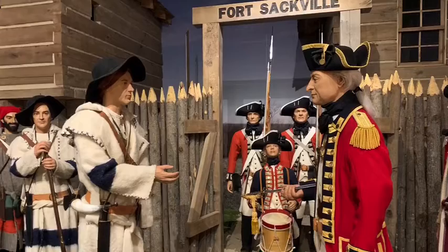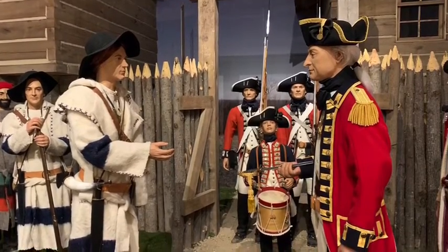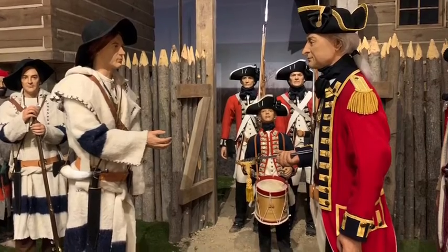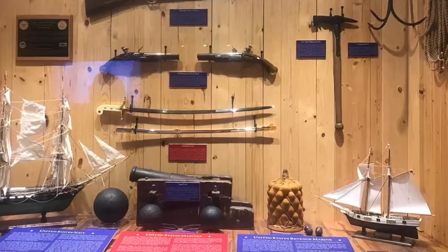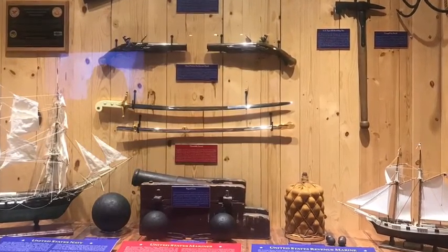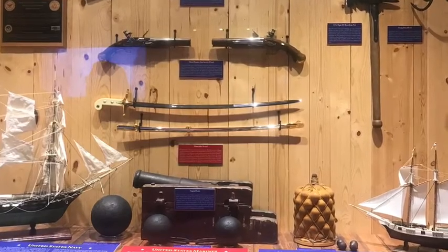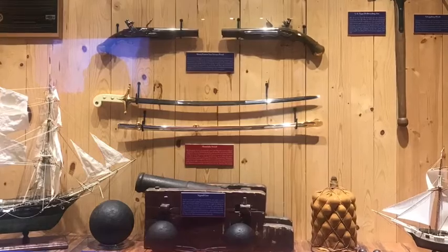Now, just around the corner, you see something very cool. It is the siege of Fort Sackville. This was actually a siege in Indiana. And right beside it is something very cool. It's a bunch of Revolutionary War artifacts like muskets, pistols, a cannonball, and swords. So this is just a wall of history, and we're only just getting started.